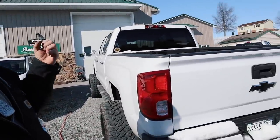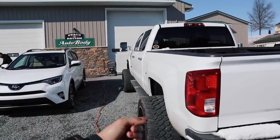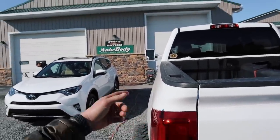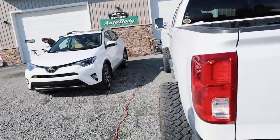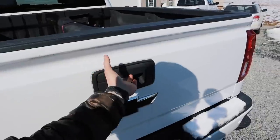Being that we kind of have a whole black-white theme already going here. These are red lenses, versus the stock taillights, like that 1500 you have inside, that's actually a red housing with a clear lens. So even if we pulled these apart and painted the inside and put it back together, it would still be red.